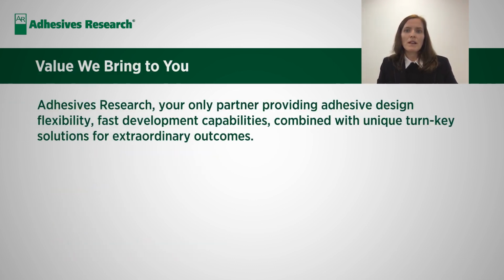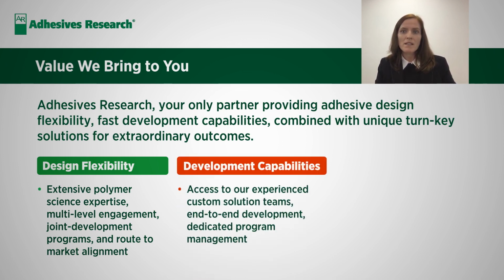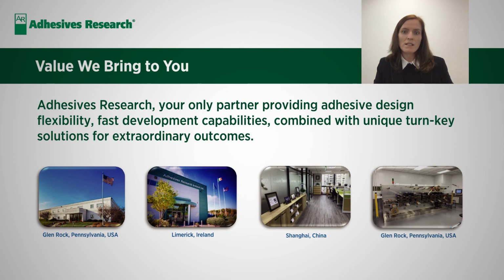The value we bring to you includes providing design flexibility with extensive polymer science expertise, joint development programs, and route to market alignment. We offer fast development capabilities with access to our experienced custom solution teams, enabling end-to-end development supported by dedicated program management, resulting in unique turnkey solutions for extraordinary outcomes. We have research and development and manufacturing facilities located at both our corporate headquarters in Blue Bell, Pennsylvania, and also in Limerick, Ireland, as well as converting capabilities in Glenrock, and we also have offices based in Shanghai, China.